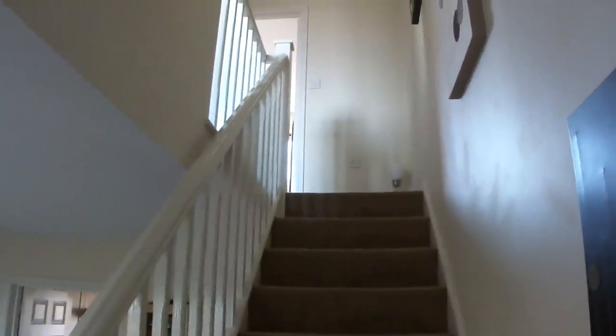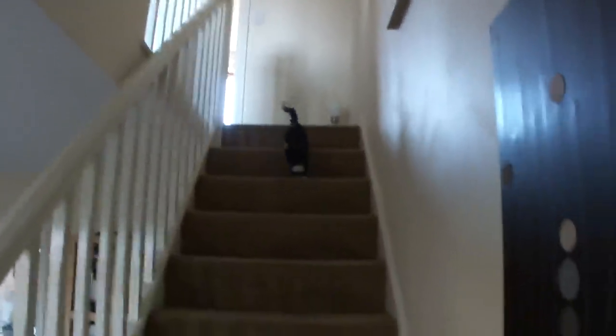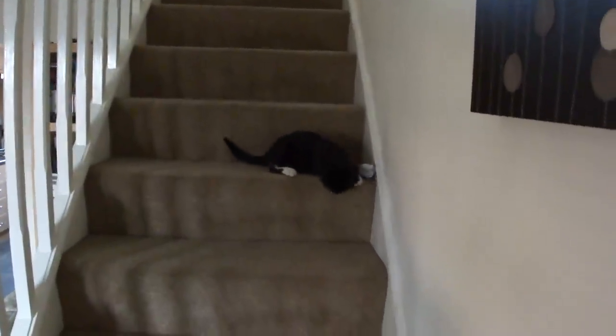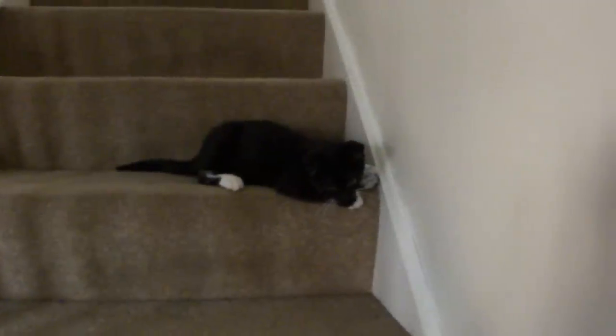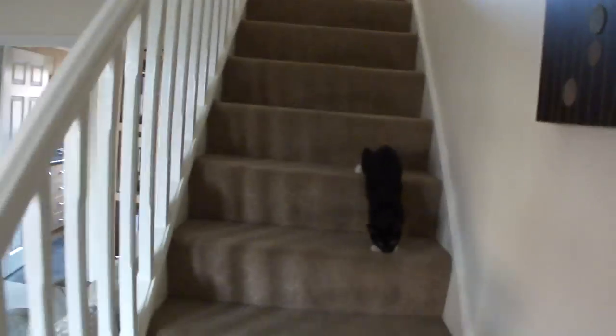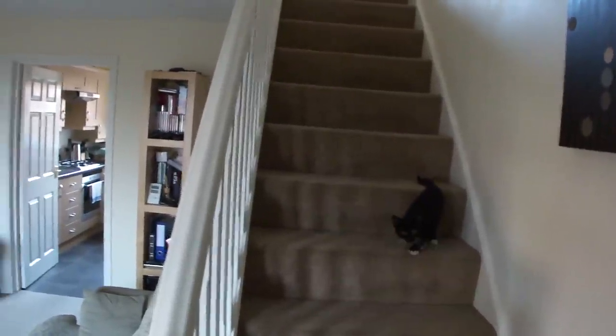We can do this all day long. I've already been doing it for half an hour. Never gets fed up. Good boy. Fast here. Come on. Pass the ball. Where are you going? Kitchen. Ready for the kitchen?